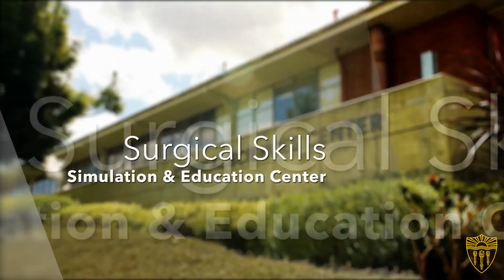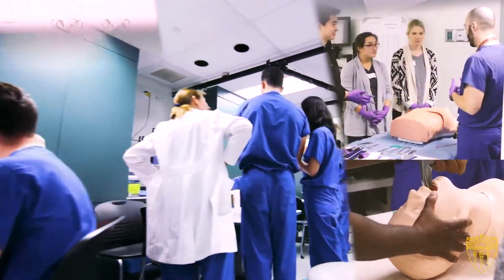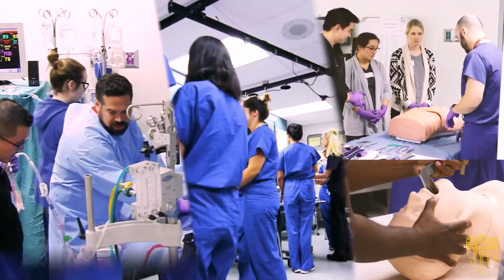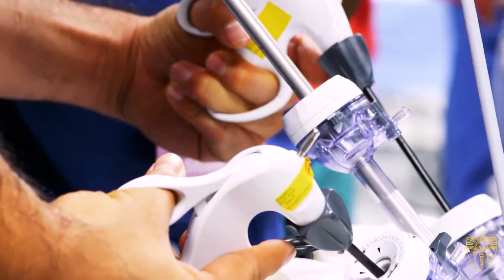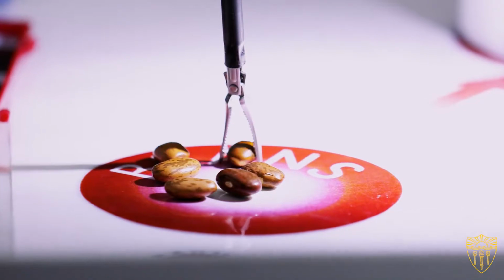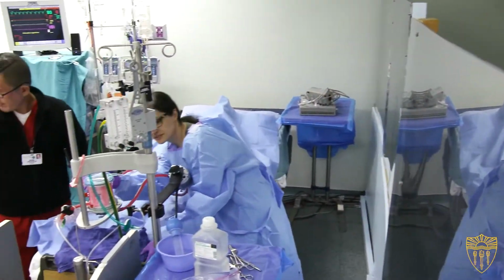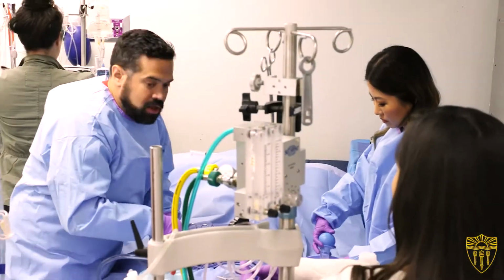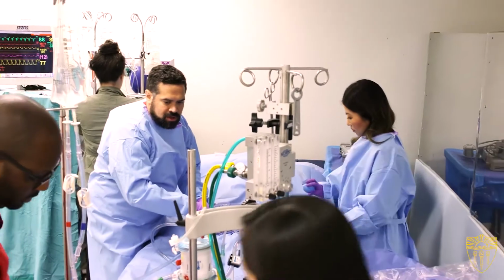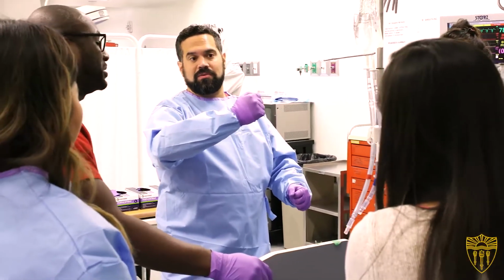The Surgical Skills Simulation and Education Center is specifically designed to teach surgical skills. So it has a wide variety of task trainers and simulators and inanimate training devices that we use to teach all sorts of clinical skills. The simulation laboratory boasts the ability to perfuse tissue, so people get a real-time experience with tissue reaction, and whole teams come and participate in the care of a patient. So a lot of interprofessional skills are practiced.